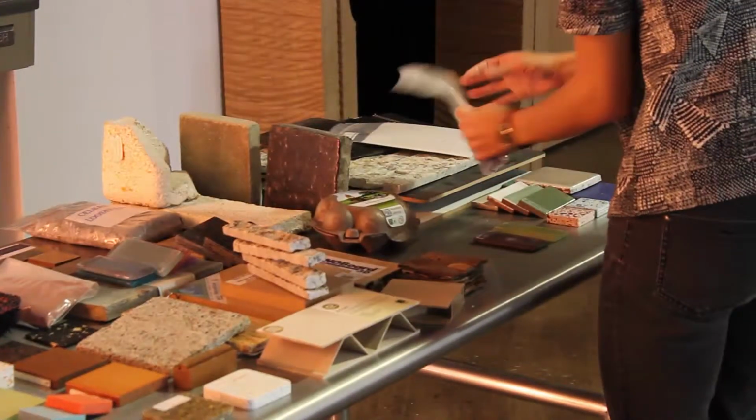Hi, I'm Jen Wong. I'm the director of the Materials Lab. The Materials Lab is a resource center at the School of Architecture. We house a vast collection of over 27,000 building materials.